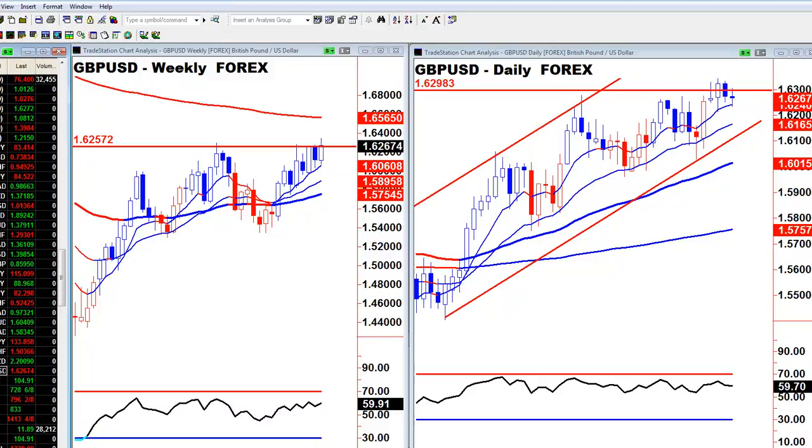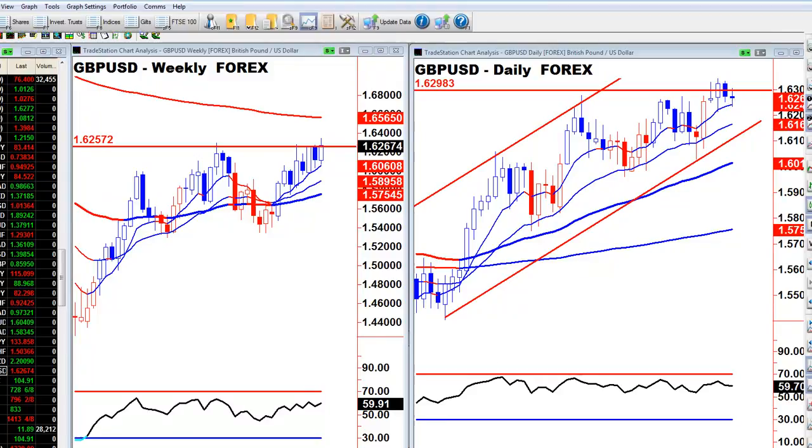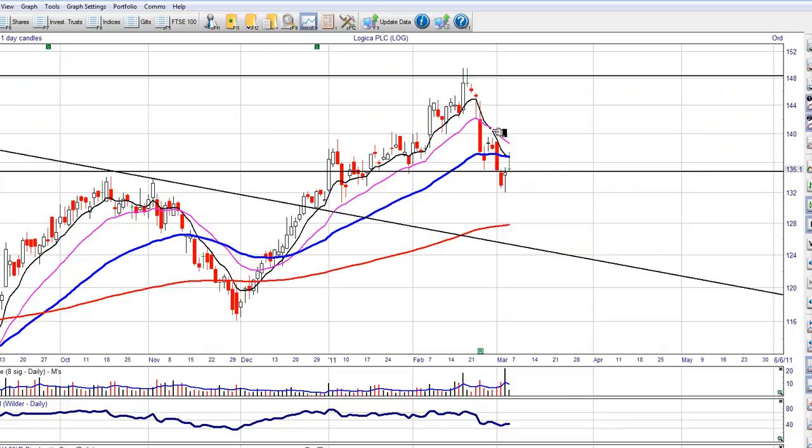Okay, a couple of stocks. I'll share one stock with you. This is Logica, LOG, in the UK. I like this wave here back in last year, and the December-January price action right up to 148. I'm looking to see if there's a hammer here on Thursday. I'm looking to see if we can get above this 50 MA on Logica, and then I'll buy a pullback to see if we can break up through 150.